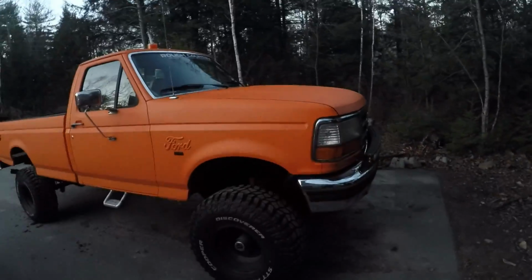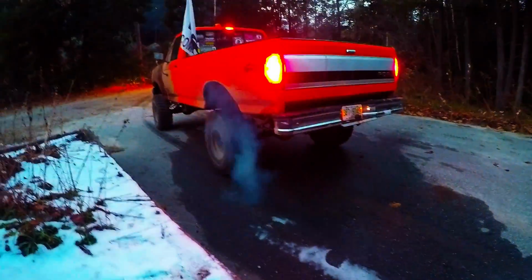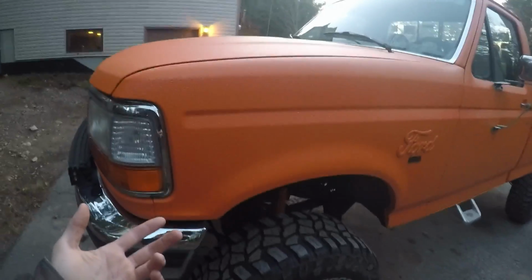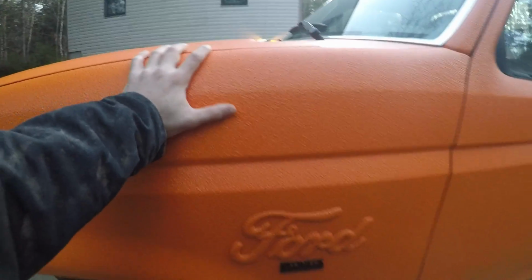Alrighty guys, so today we're going to be talking about if you should bedline your truck. With anything, there's going to be pros and cons. With bedlining your truck, there's actually probably more pros than cons, but there still are some things you're going to want to be aware of if you're going to bedline your truck.